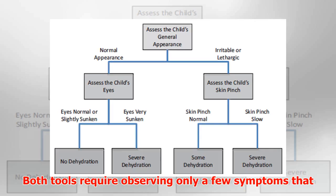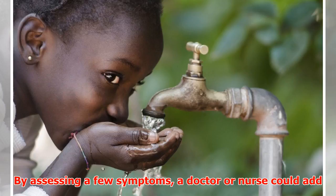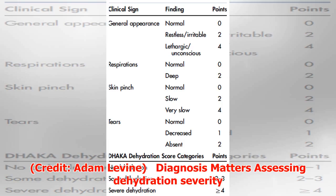Both tools require observing only a few symptoms that are readily apparent in a young child. By assessing a few symptoms, a doctor or nurse could add up a simple score to arrive at a diagnosis. Credit Adam Levine. Diagnosis matters.